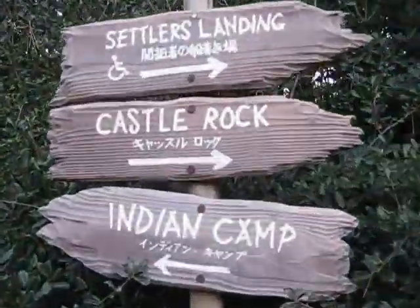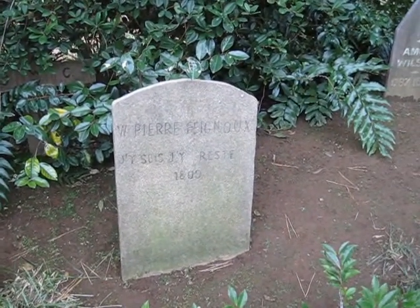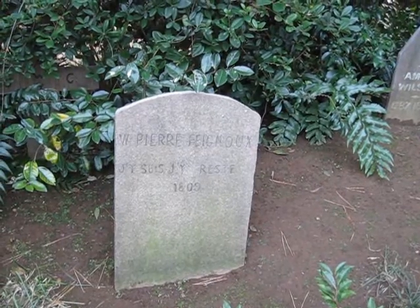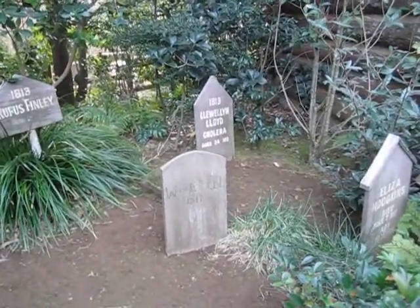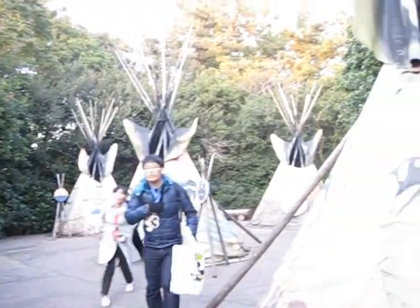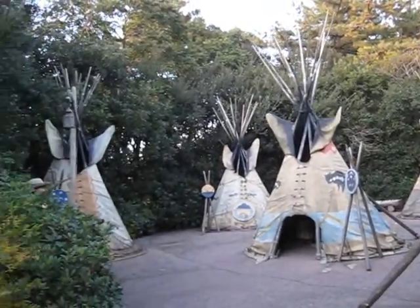I think we just found Injun Joe's camp. Indian camp, that's what the sign says. Let's show some respect to these fallen American heroes, such as Pierre Fangnox, Jesus G. Rest, Amos Wilson, Wing Lee? There are no Chinese people in America. So this is how Native Americans lived, apparently. I guess. In plastic wood, tarp-covered things. Exactly. All right.